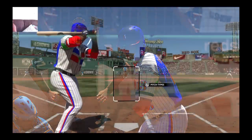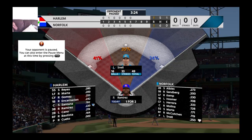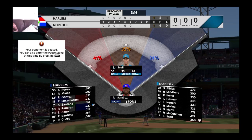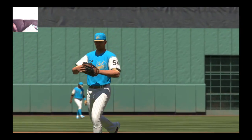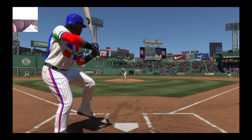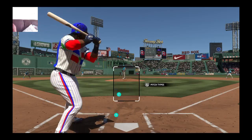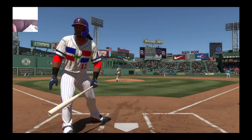Here's Hanley Ramirez, 1 for 2, on. Darren O'Day is on to pitch from the bullpen now to start inning number 7. From the stretch. Couldn't quite pull that swing back. He went around for strike 1. And Ramirez can't get that one as he swings and misses for strike 2.